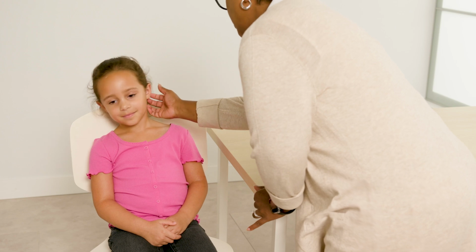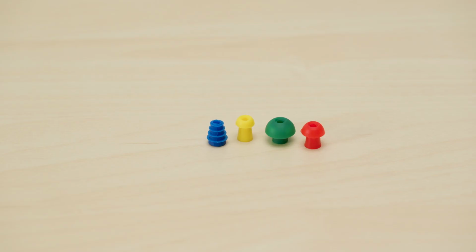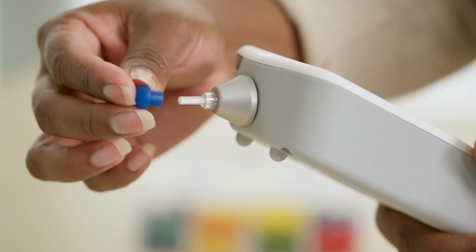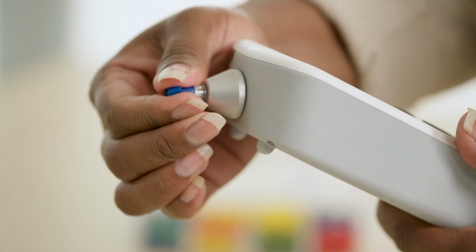Also, before inserting the tympanometry probe into the child's external ear canal, it's important for you to inspect it for any evidence of debris, earwax, or foreign objects. If you've already conducted DPOAE hearing screening with a child, you can use the same silicone ear tip for tympanometry. If you are performing tympanometry first, then make note of the size of the ear canal opening during the ear inspection and think about the color of the silicone ear tip you want to use on the probe of the Allegro device. Slide the appropriately sized silicone ear tip as far as possible on the Allegro probe. For tympanometry, you do need to obtain an airtight seal between the probe tip and the ear canal walls.